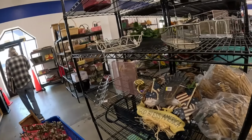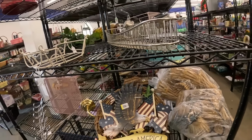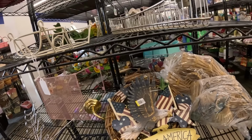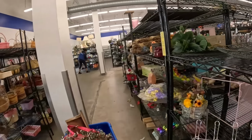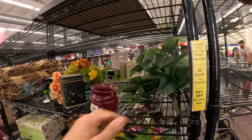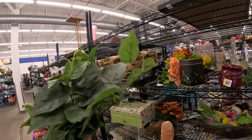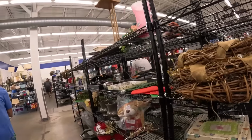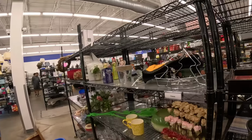God bless America. Oh, this is $9.99. Yeah, I almost got that. I think that would be nice to put up for 4th of July or Memorial Day. All right, I just said I have enough plants at home. I'm seeing this little piece of greenery. Yeah, I don't think I want that. Sometimes you get on a kick and you can overdo it. You know what I'm saying? So I'm trying to use a little restraint.